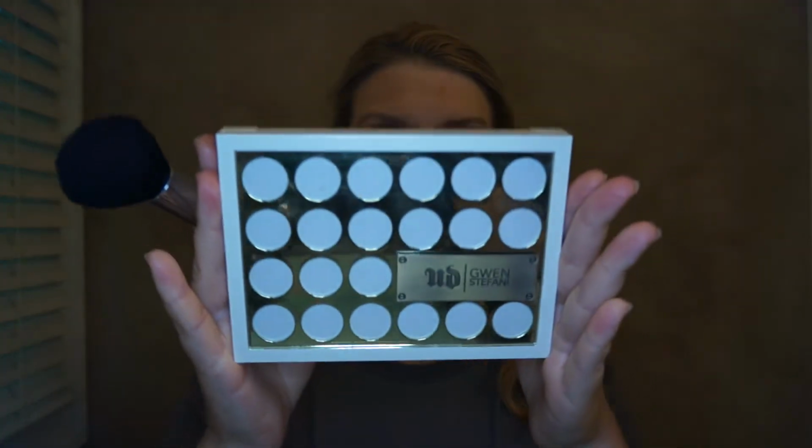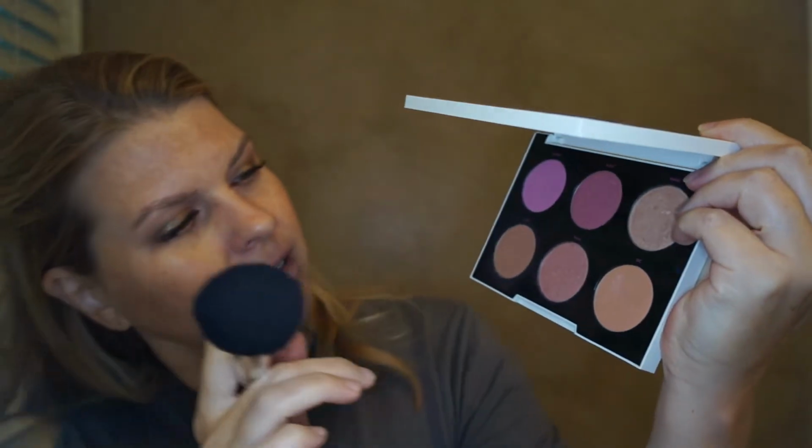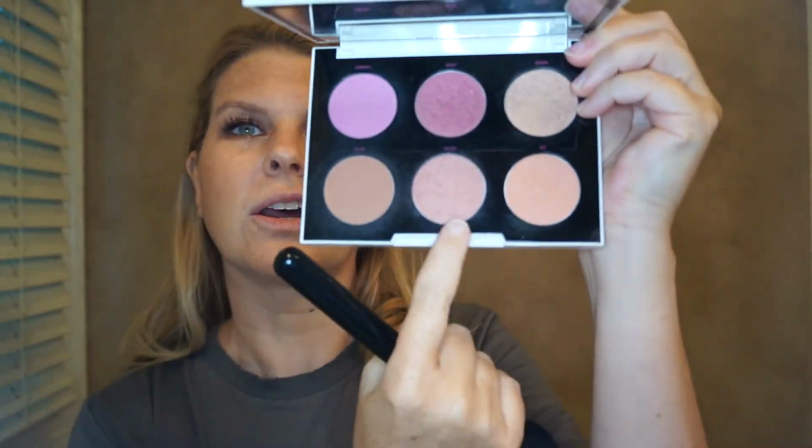I'm gonna use a couple of shades from this Urban Decay Gwen Stefani palette. This one right here is called Cherry, and this one right here is called Hush. So I'm just gonna tap my brush into each one of those, tap off the excess, and I'm just gonna sort of go in a circular motion and sweep it over the apple of my cheek and up.